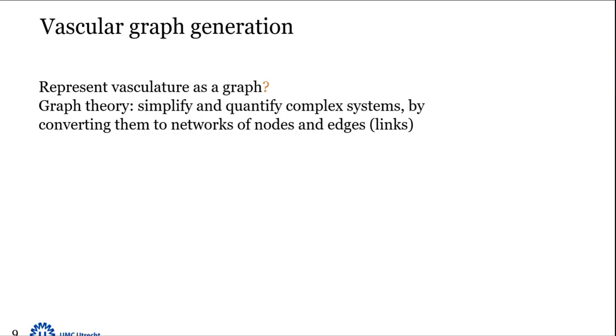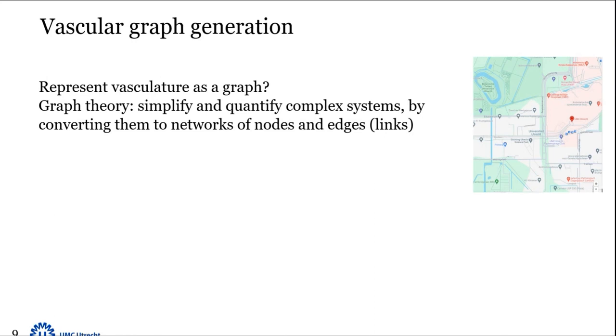This is a very powerful tool which gives us the possibility to simplify and quantify complex systems by converting them to networks of nodes and links. If you're not familiar with this concept, maybe it's a bit hard to grasp, so I like to put it in a more comfortable example for everybody, and that is Google Maps.